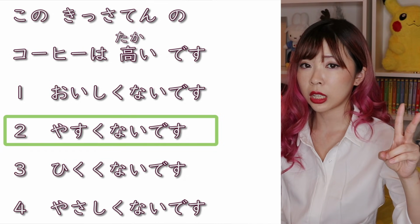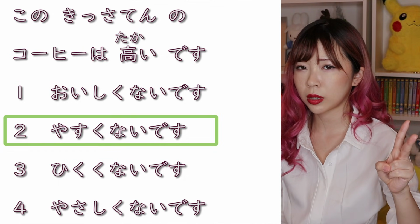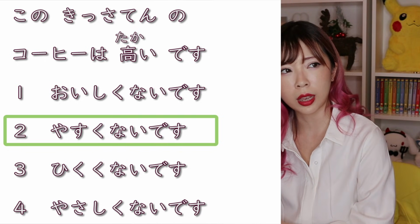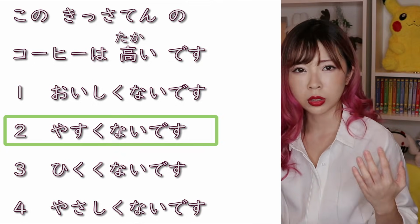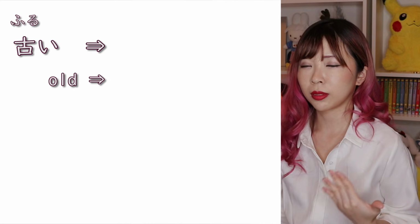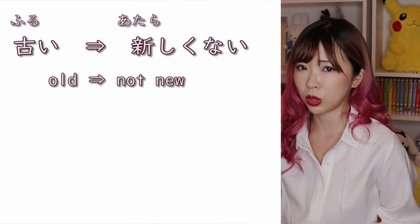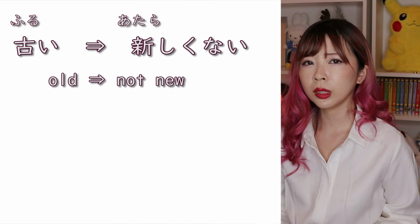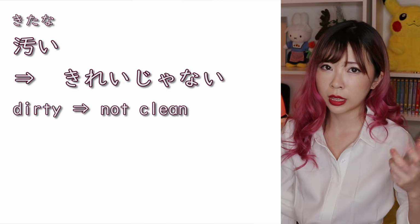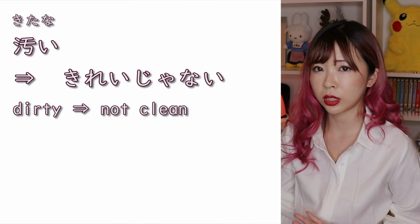安い, cheap. 安くない, not cheap. You will see this kind of question as well. 高い becomes 安くない, expensive, not cheap. So can you guess, for example, how we would paraphrase the word 古い? 古い, old, would be 新しくない, not new. Or 汚い means dirty. And we can say きれいじゃない, not clean instead. So that's very popular in the JLPT N5.